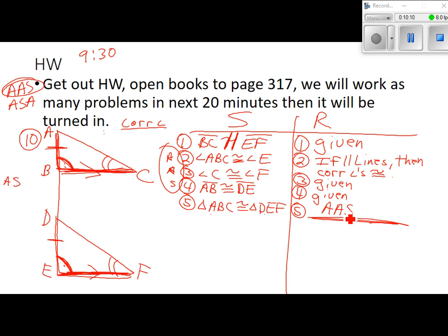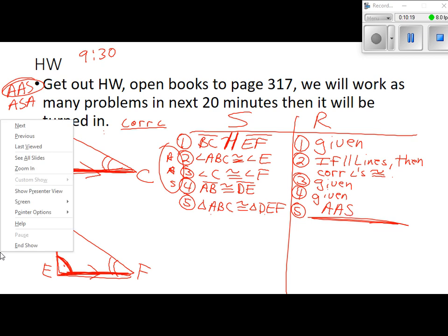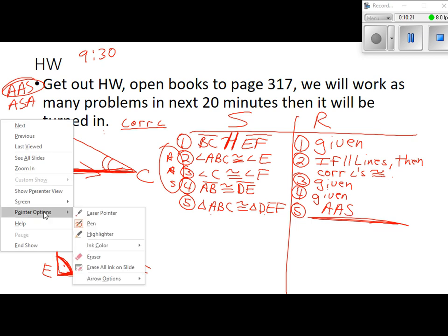Next question. 11. Everybody have this one? Number 11. So it's paper airplane shape.